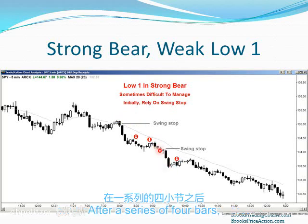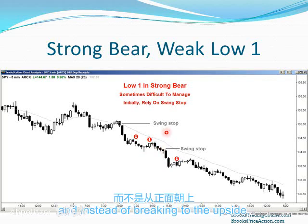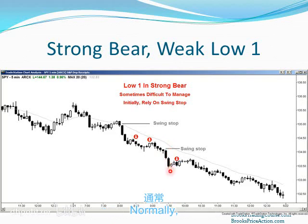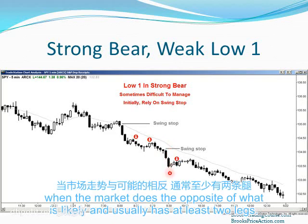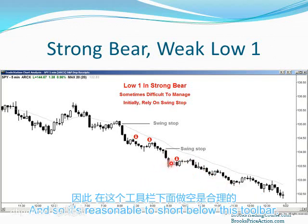Okay, after a series of 4 bars, we broke to the downside. So we have a potential bull flag and double bottom, and instead of breaking to the upside, it broke to the downside. Normally, when the market does the opposite of what is likely, it usually has at least 2 legs. So there's one push, it should have a second push down. And so it's reasonable to short below this bull bar.